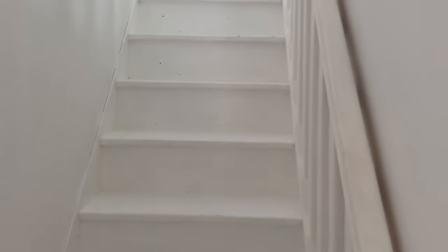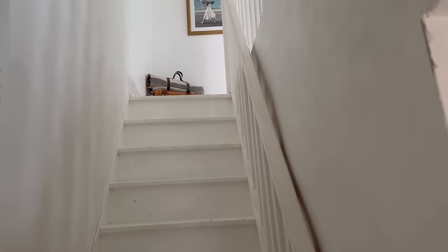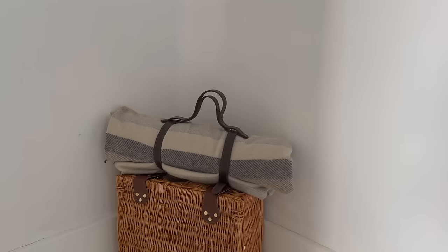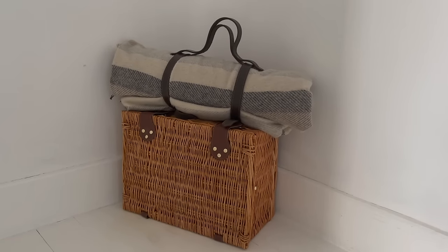Upstairs are two comfortable bedrooms and a bathroom, so the house can sleep four. We love to have a picnic hamper and rugs so people can go and enjoy a picnic on the river if they want, or if they're doing a day trip somewhere.